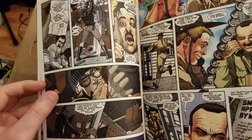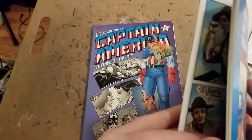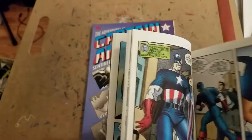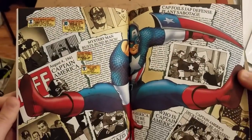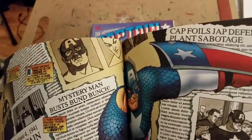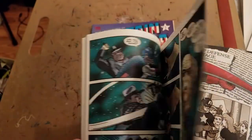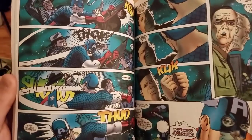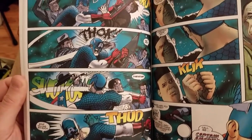This is like him in a makeshift costume here. Let me show you. So later on we see him in the full-blown suit here. And Kevin Maguire was actually the first person to give him the highly detailed level on his scales. John Cassaday often gets a lot of credit for that, but Kevin Maguire was the first person to realize it.